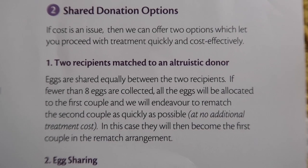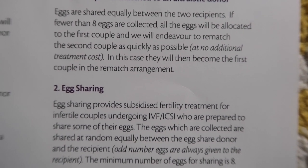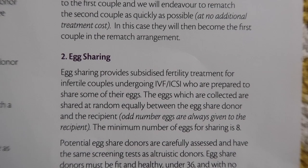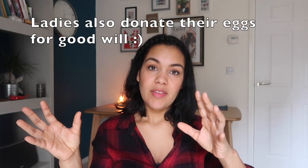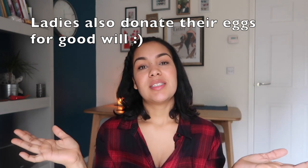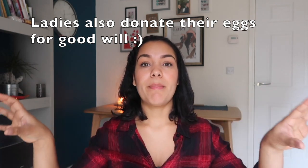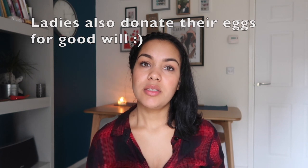So eggs are usually shared between 2 recipients. If fewer than 8 eggs are collected, all the eggs will be allocated to the first couple. So it isn't just people that are going through IVF that share their eggs. There are exclusive donors, and then if they've got 2 customers, I guess it's customers, that both want to do shared eggs and they've got the same characteristics, they'll share that batch of eggs. But I think it's normally down to waiting list.